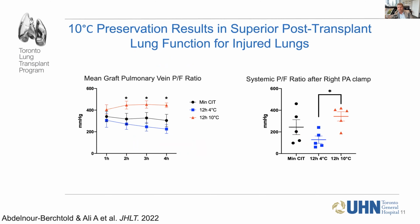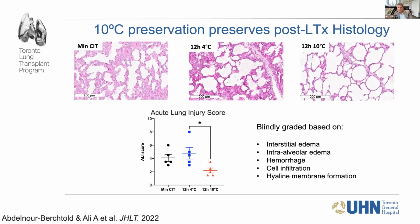And remarkably, we saw the same message as we saw in the normal lungs. As you can see here, the red line had a much better PF ratio after transplantation. But what was even more surprising to us in these studies was that keeping the lungs for 12 hours at 10 degrees actually led to better function compared to lungs that had minimal cold ischemia, which suggested perhaps there are some reparative mechanisms happening at that temperature with some low metabolism rate ongoing. You can also see, besides the function, the histology of those lungs was remarkably different in these two groups and also compared to minimal cold ischemia. So this is a kind of change in paradigm, that we always said that the longer the ischemic time, the worse, but maybe that's really not true.